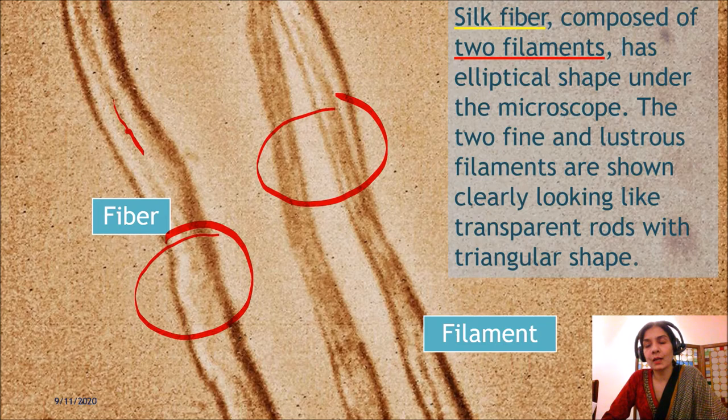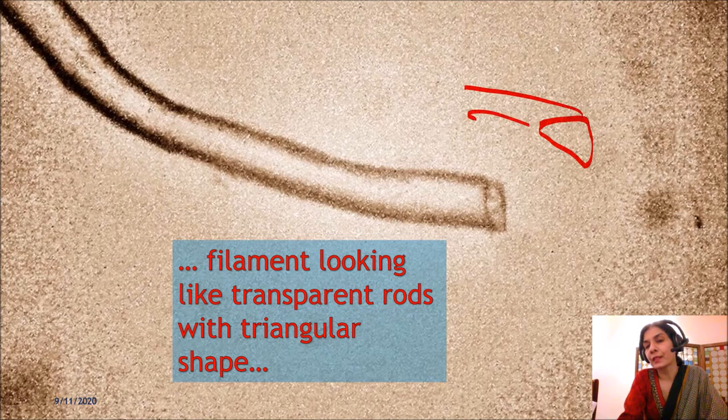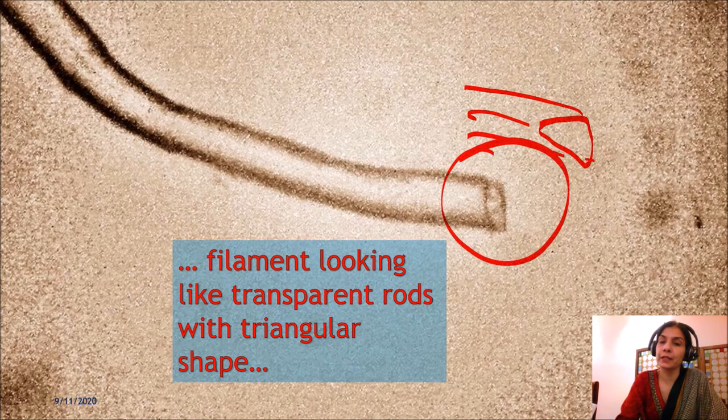Another thing, which I think is in the next slide, it is very clear that a triangular rod-like shape is silk. So the shape is confirming again the presence of silk fibers.